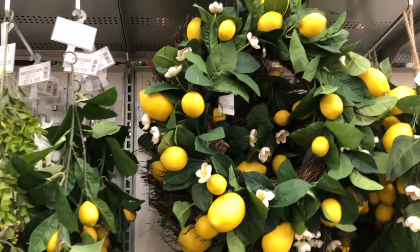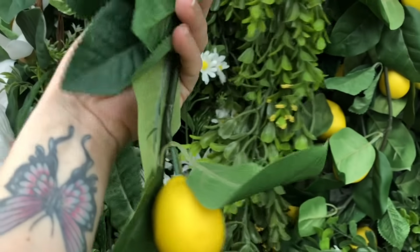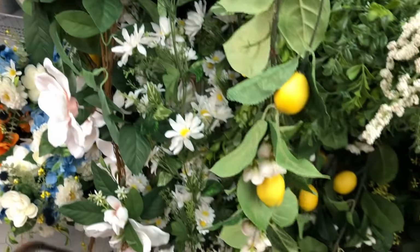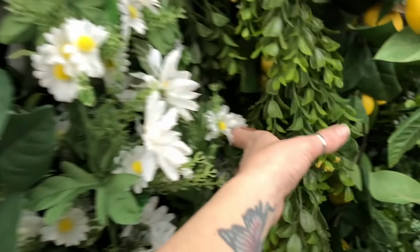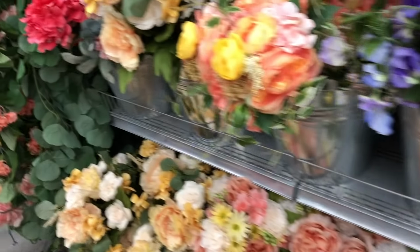I loved this lemon wreath that they had. They also had a garland that was matching to that, and I thought it was so pretty. It was kind of making me want to do the lemon decor this year. They also had this boxwood garland that was really pretty, and it just had a hint of yellow on it. I loved everything that they had in here. It was all so beautiful.